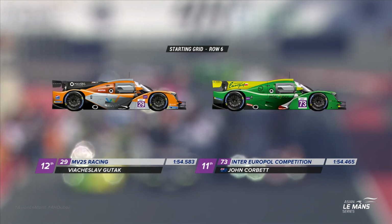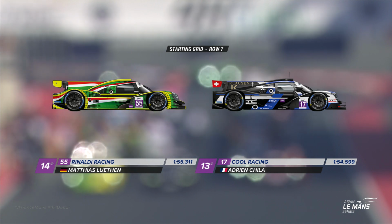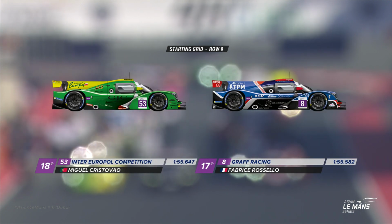First of the Inter-Europol cars, 73 Ligier and the MV2S Racing Ligier, the winners yesterday evening. That's your next row. Row 7, Cool Racing and Rinaldi Racing, the black, blue and silver and the multicoloured German Duqueine. DKR Engineering with their orange and black Duqueine and the Nielsen Racing number 4, unlucky yesterday, they make up row 8 and row 9.